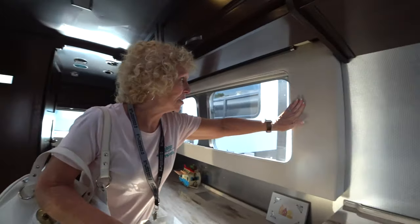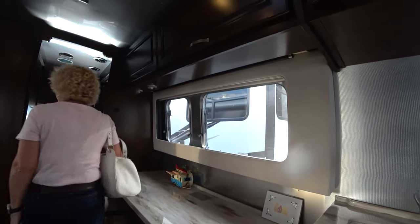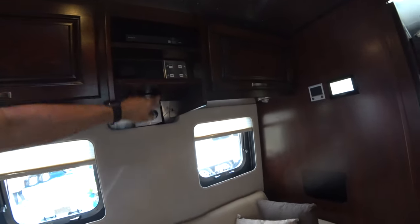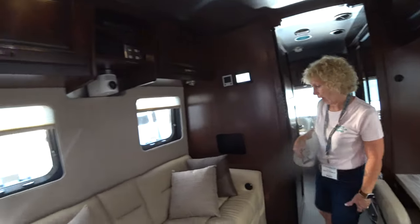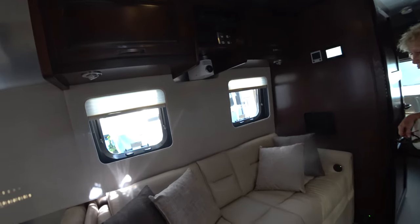These are different. Your blinds are all behind there. One of the things it has up here is a projection, or they have a DVD player, but there's also a projection TV and a screen that will come down here. And you end up with like a 70-inch TV. Wow. And then these are recliners.